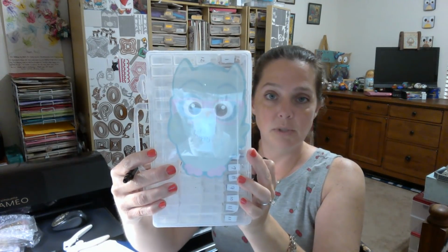Ooh, pen doesn't like this paper. Poppy. Okay. So that's what I'm doing there. And that will go in the lid. So when it's closed, you will see.